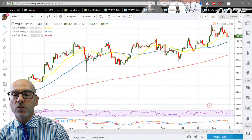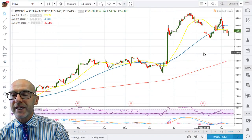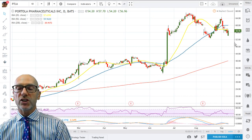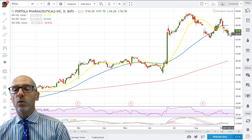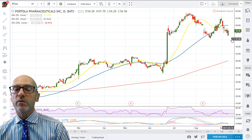Okay, moving on to Portola Pharma. As I said, they've had a secondary this week which priced at 55. After the announcement of the share sale, the shares did bounce, although they were weak the day before as the deal was going ahead. However, we have fallen back below the 20 and the 50-day moving averages, so that is a concern.